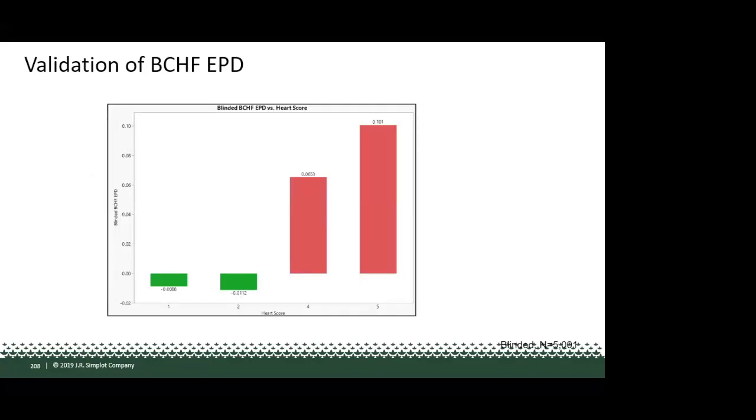Here's one more validation look. If this is the blinded EPD, if we just take those blinded EPDs and drop them into the bucket of their phenotype, it seems to work pretty well. The 1s and 2s, their EPD puts them in the 1 or 2 bucket. 4s and 5s, their blinded EPD puts them in the 4 and 5 bucket. It seems to work pretty well.